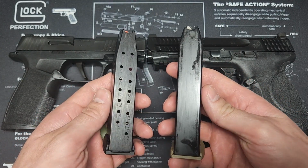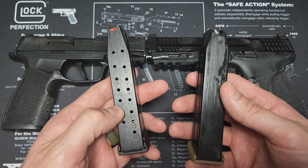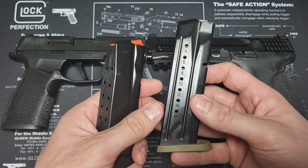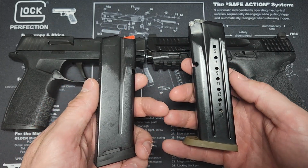But as you can see here, there's a different way that both companies decide to show how many rounds you have. For the SIG, it's similar to the Glock where the numbers and holes are in the back. On the M&P, you have odd and even numbers on either side. So depending on what side you're looking at, you may or may not know you have 17 rounds.